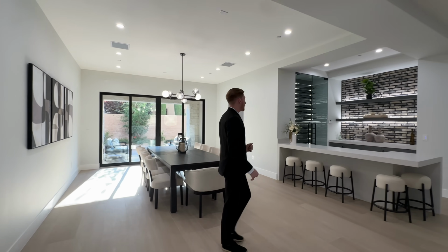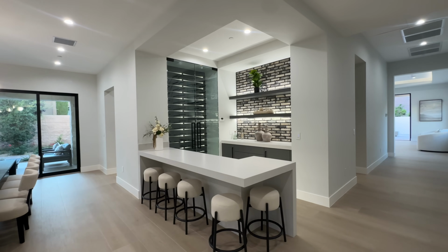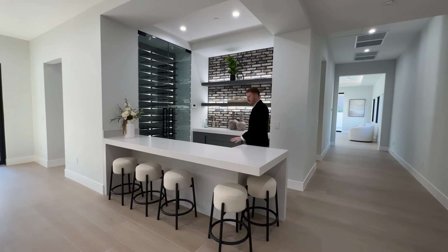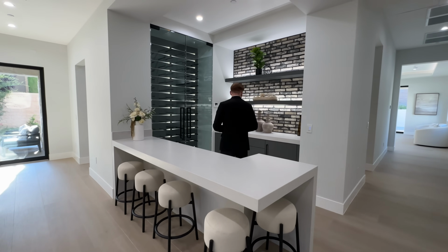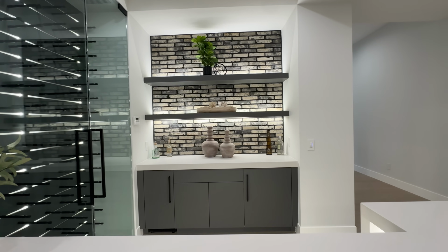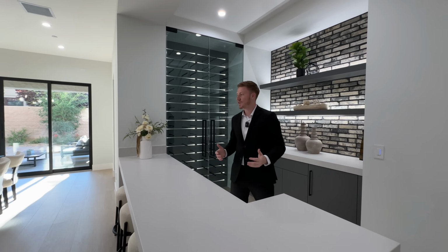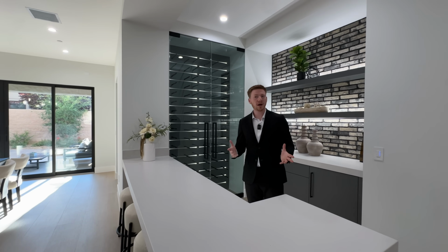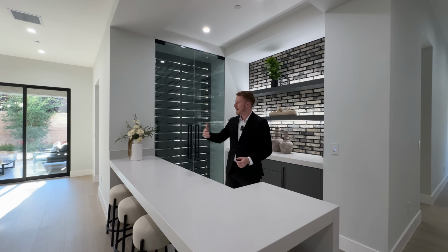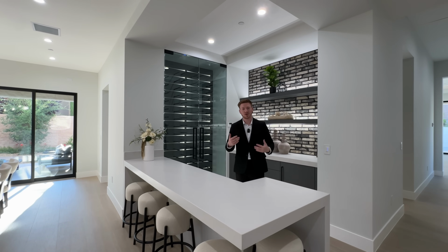Now, to accommodate this formal dining area, what better way to do it than with a bar? This built-in bar has your stool chairs on the back, some shelving underneath here, and then on the back, storage, this brick finish accent wall, and floating shelves to top it all off with some more ambient lighting. I think this accommodates the dining area quite well because you could have appetizers and drinks over here, and the guests could easily get access to everything without having to go into the kitchen all the time.